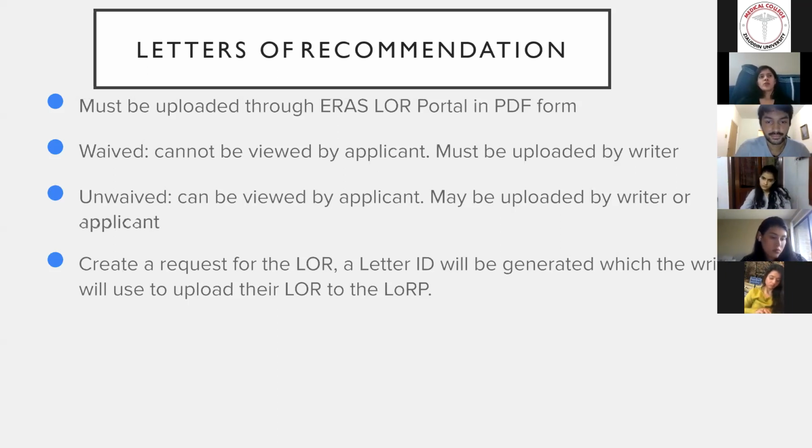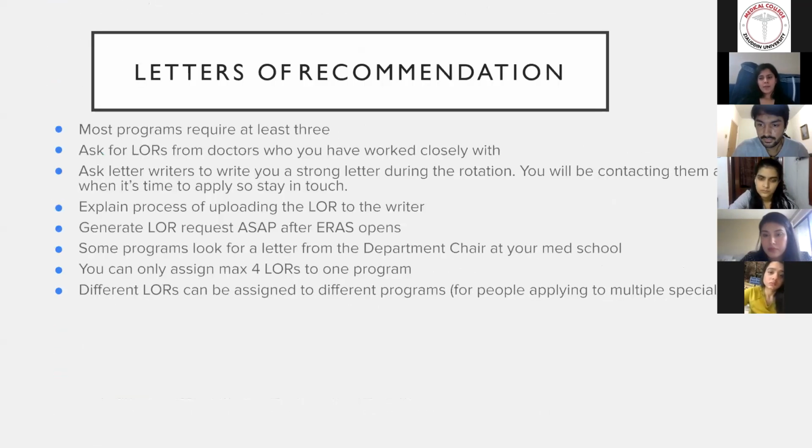The thing that you want to do is make sure that you do not see them. So you have to waive the offer that you cannot see them, and they can just upload them directly, which increases the weightage of the LORs that are submitted in ERAS. And if anyone else wants to add something to that, they can.